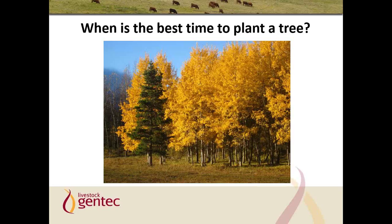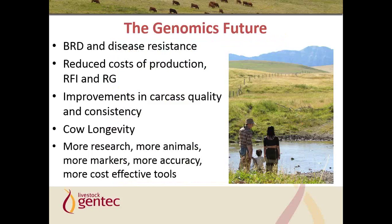But this old adage, this Chinese proverb, well, when is the best time to plant a tree? The best time to plant a tree is either 20 years ago or today. So you're never too late to start. You always have to start somewhere. Genomics is a far, far cry from being a perfect science, and even at a research level, we're still only learning about it. So where's the genomics future?